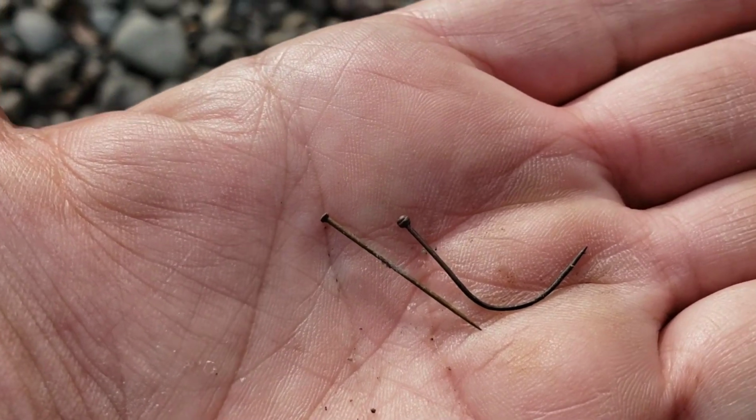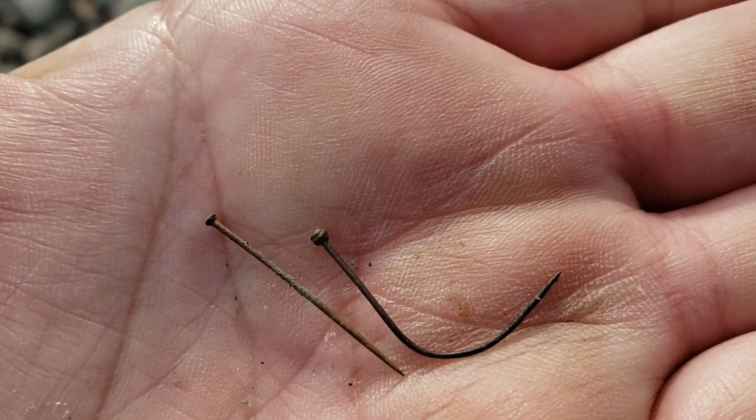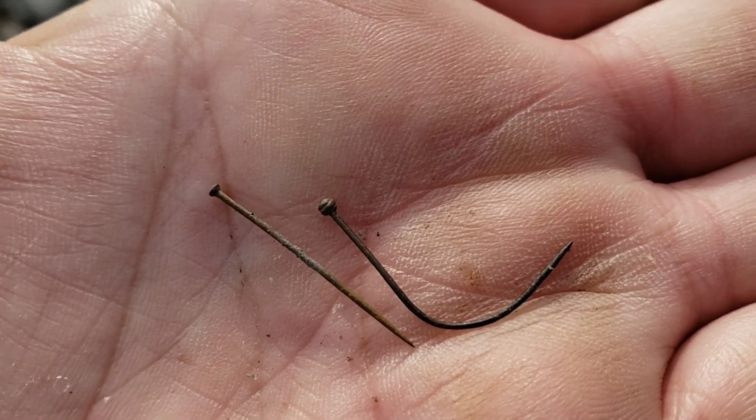Patrick just brought me 2 Victorian pins. Look at those. Teeny, teeny, tiny. It's got a good eye.